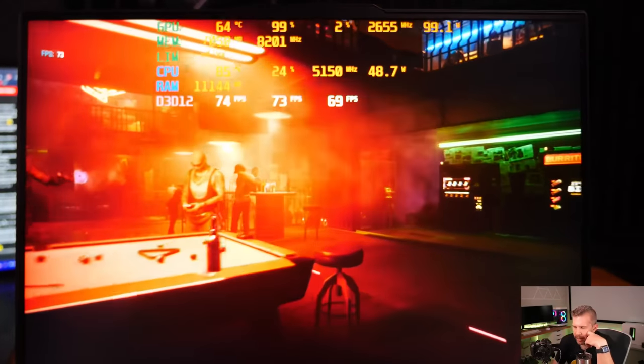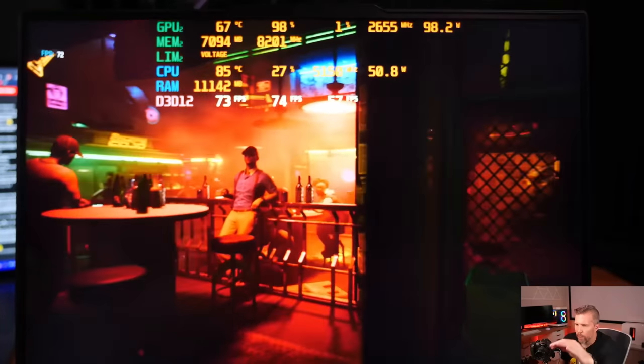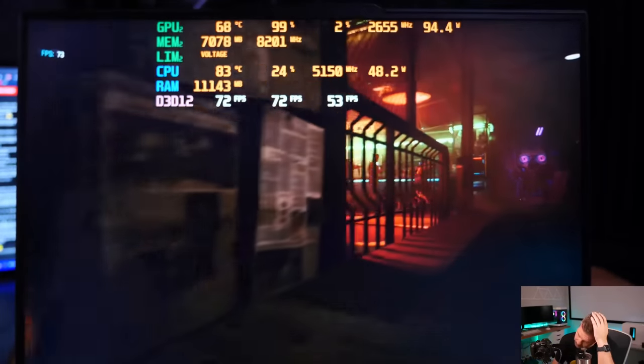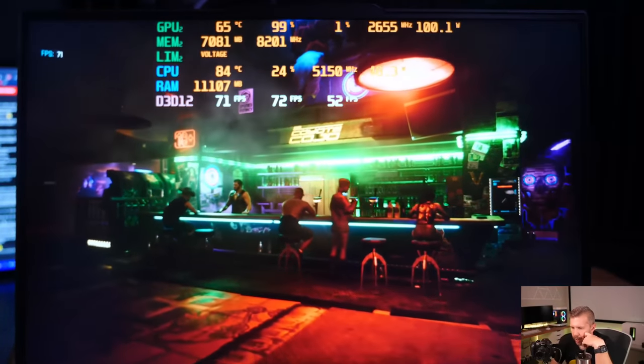All right, so I've reset the MSI Afterburner. We're at 74 average FPS. We've only hit 7 gigs right now on our VRAM. Finally, we're hitting in the right range. I believe we're under our VRAM limitation.